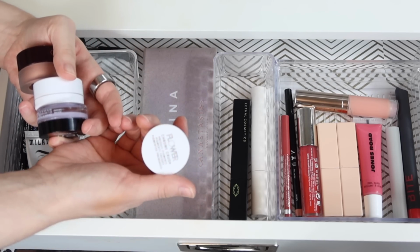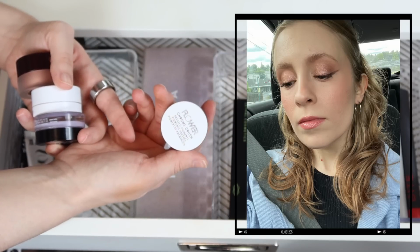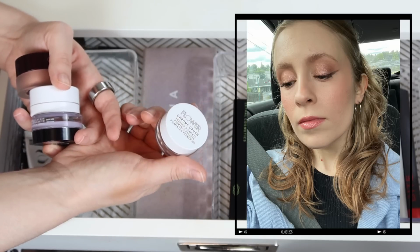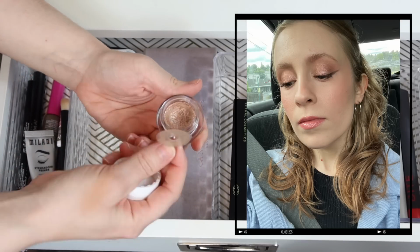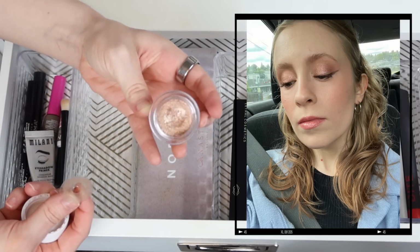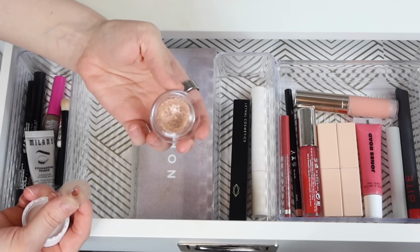The only one I didn't use, did I use this? I think I used it once. The Flower Beauty Chrome Crush Pressed Pigment in the shade Quartz. I don't know why I struggle to reach for this. It's so beautiful. And I went through a phase when I first got this. I mean, you can see the dip in here where I was using this every single day. Like, I love this product.